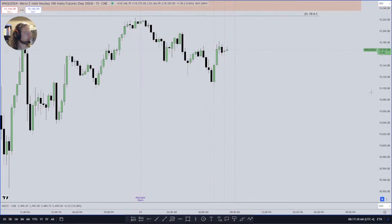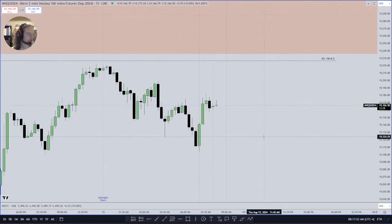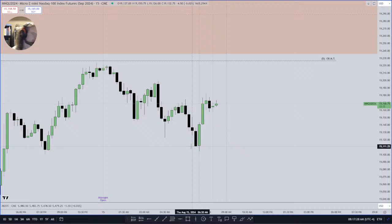And what we do from now on is we look for relative equal lows or relative equal highs on 15 minutes first, starting from 7 a.m. We don't look at anything from before that. So on 15 minutes, certainly we don't really see much.